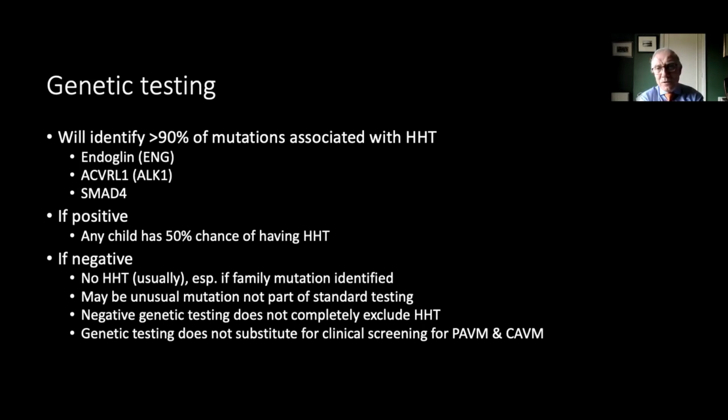Mutations are consistent within a family, so if somebody in a family has HHT and we identify their mutation, all other family members in that same family who have HHT will have the same mutation. If you're positive for a mutation, any child you have has a 50% chance of having HHT.